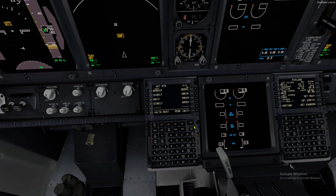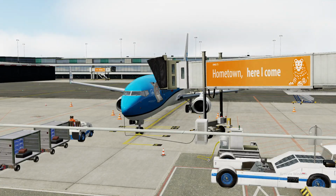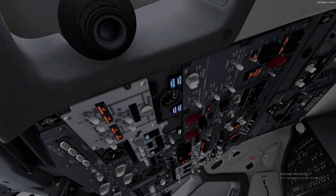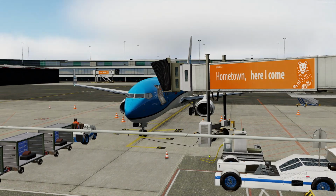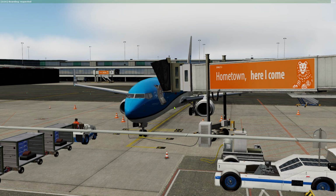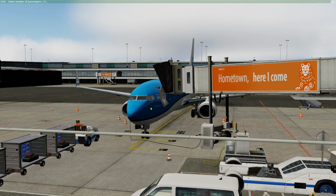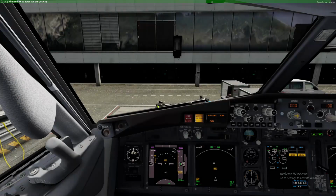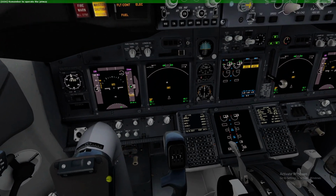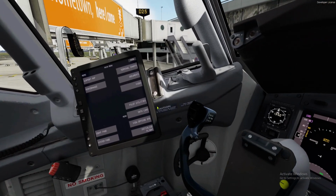Activate. Execute. Lovely jubbly. IRS is still aligning. Do I even put it into align mode? Yeah, they're aligning. Beautiful. We're going to get boarding underway then, I guess, guys, because we don't have enough time. It's 16:25, and we're going to have to get this underway. 174 into here, like that. Remember jetway's operating. Yeah, we know, but it's going to be broken anyway. We're going to get some calculations in here, though.